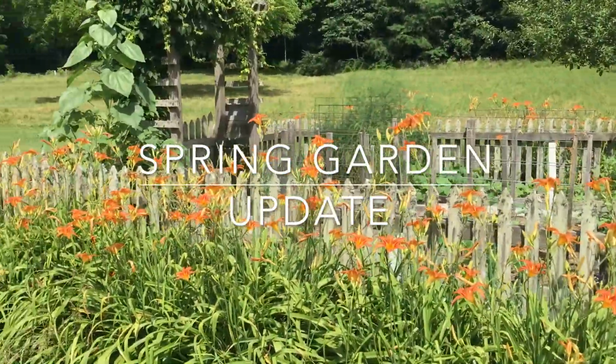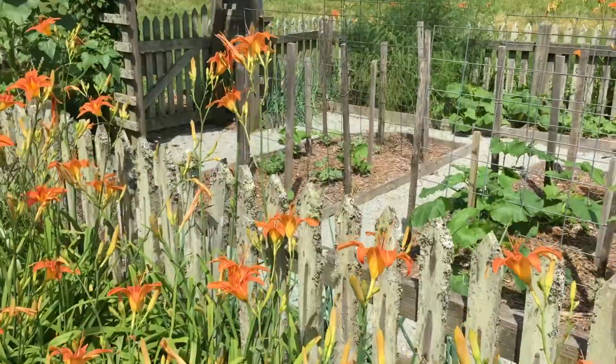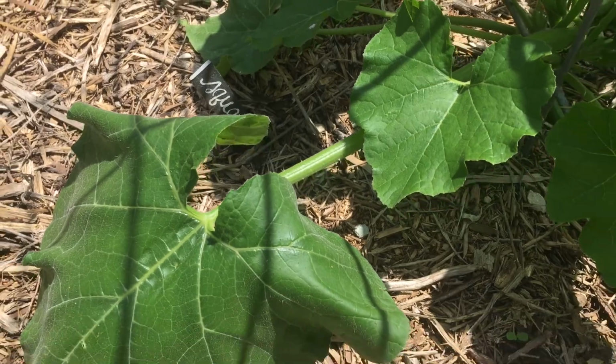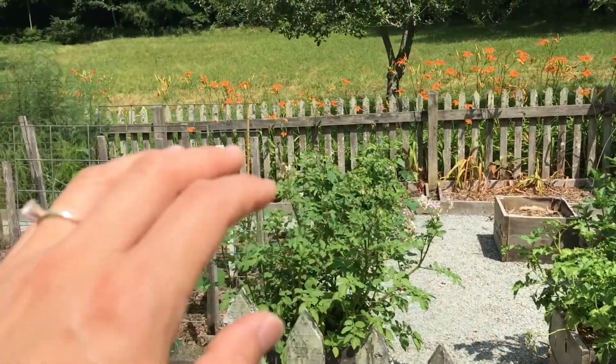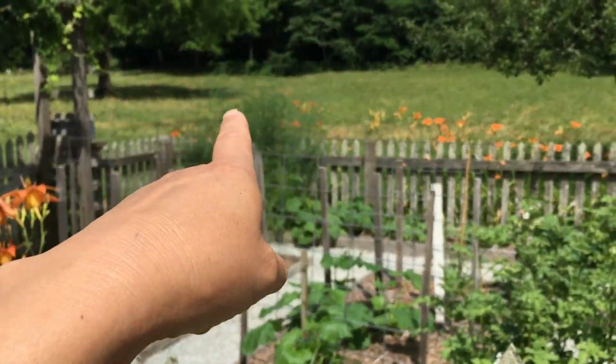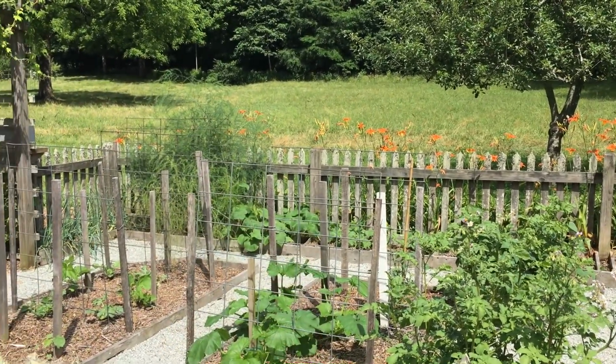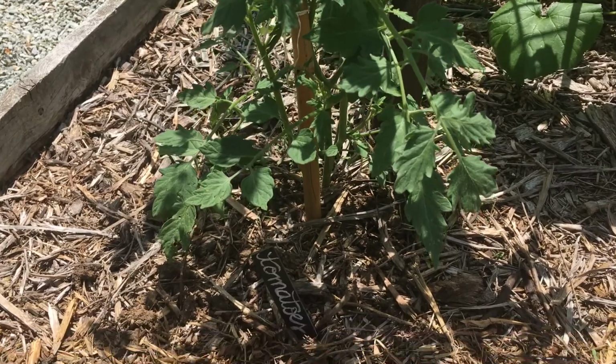I do need to weed. I need to also get some of my markers to make sure that I know what I'm planting there. We've got some potatoes growing. We've got our asparagus that's trying to get some more energy for next year. We have zucchini, 1 tomato plant that's growing.